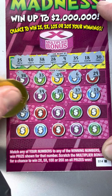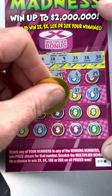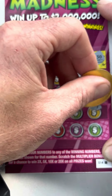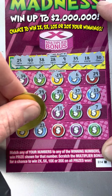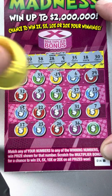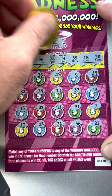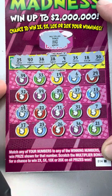13, 15, 22, 11, 31, 7, 17, 23, 26, 36, clutch corner, 21. Wow, that would have been a 10x multiplier had we found one. All right, so nothing on that one.